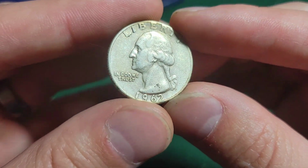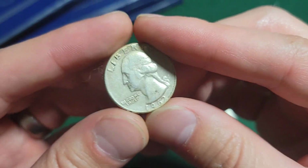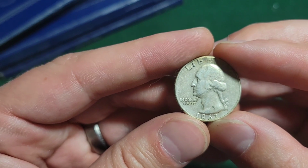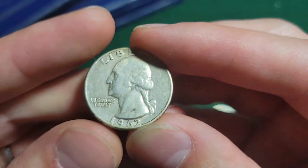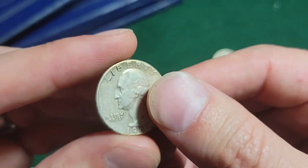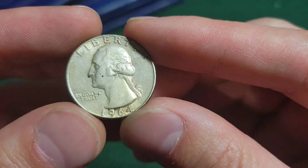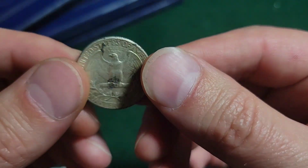And then we had the 1962 Philadelphia, with the mintage being 36,156,000. And you could find a max value of approximately $2,500 for a beautiful specimen. Otherwise, your min value is, again, about $5 for the silver content. Here's a 1964 Philadelphia.